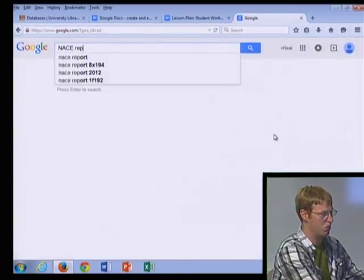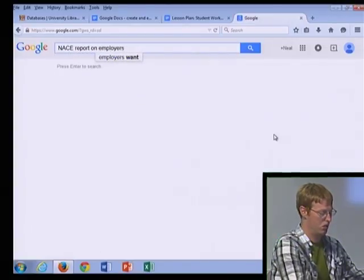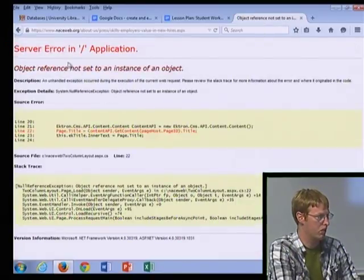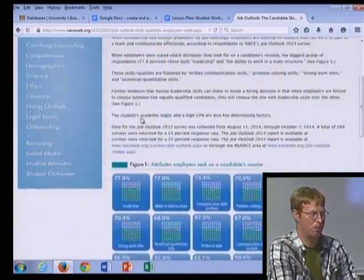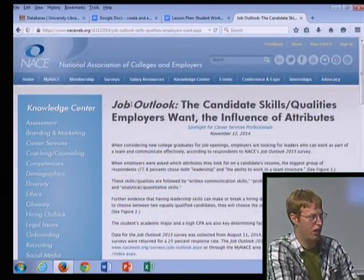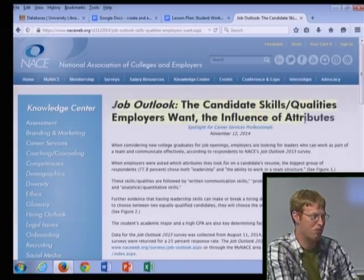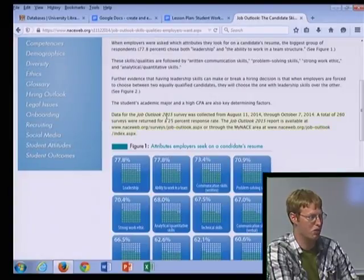So NACE reports on employers. Aha, so here we go. Okay, well, normally this page loads, but sometimes the internet just doesn't like me. So here we go. Job Outlook. So NACE has probably the clunkiest user interface we've looked at so far, but it's got some really, really useful information that is relevant to you during the job search.